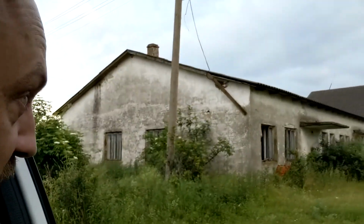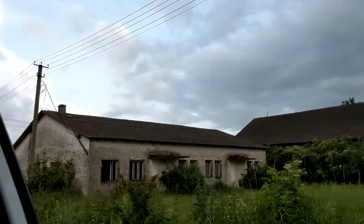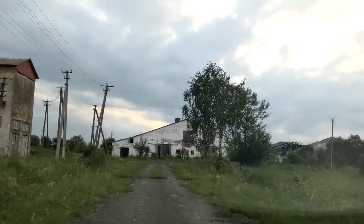And so we're just gonna maybe drive through it. We got some old ass buildings over here. And it looks like we're coming up on the main buildings. Whee! How exciting!